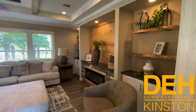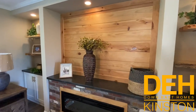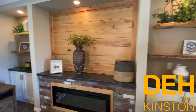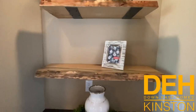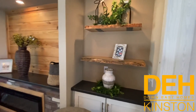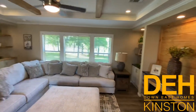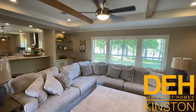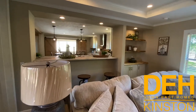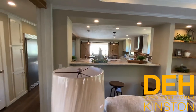All right. So, a couple of features we do have in these homes. They have shiplap wall right here. We have real brick around the fireplace. And we have these beautiful live edge shelves right here on either side. Guys, this home just doesn't feel like a manufactured home. Guys, this is a double wide, believe it or not. Look at that ceiling fan right there. All those windows looking out. Fantastic. This is a bar looking over into an ungodly sized kitchen and secret den. We'll get to that in a minute.